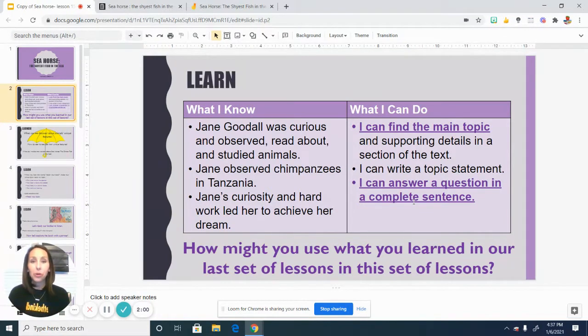I just wanted to show you those to keep them fresh in your mind, because as we move into these next set of books, which are going to be nonfiction texts that teach us a lot of different information about animals, we're really going to be looking at the main topic and the details, and we can use what we've started learning and apply that to our future lessons and our work with these texts. So, all right, let's look at our pizza questions.